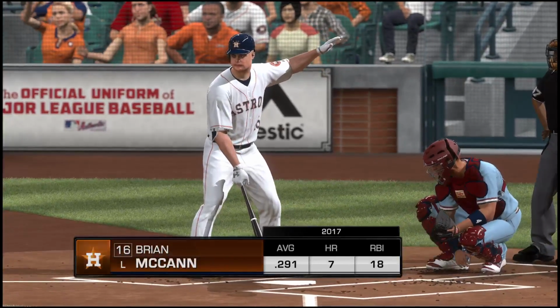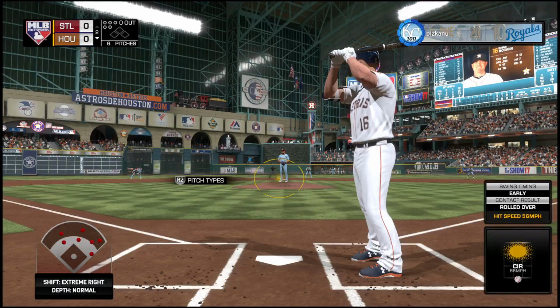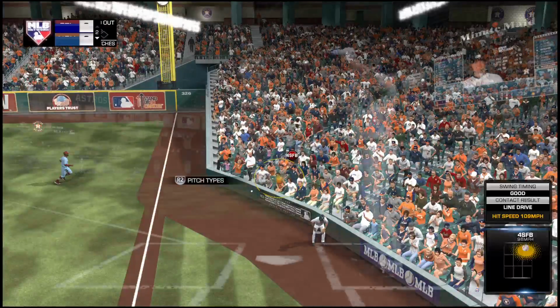Now at the plate, Brian McCann. He's got that average up over the 290 mark to begin play. Infield shifted well to the right. Here's the first pitch. Swing and a liner, but that's a foul ball.